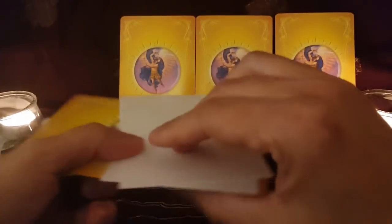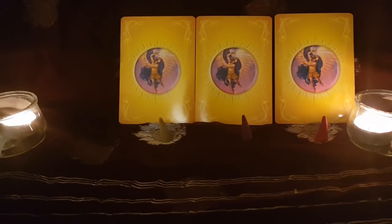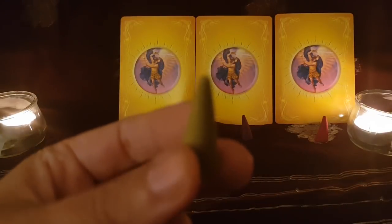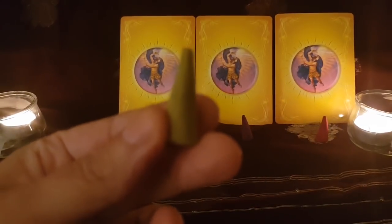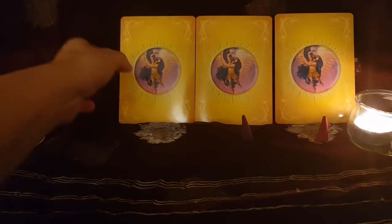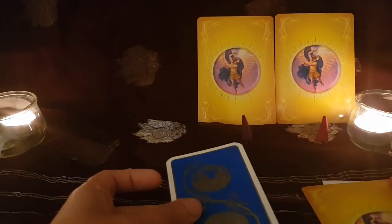Here we go. Now, pile number 2. So the olive green. There you go. Focus, focus. There you go. So, let's see what we have here, if it shows pile number 2.